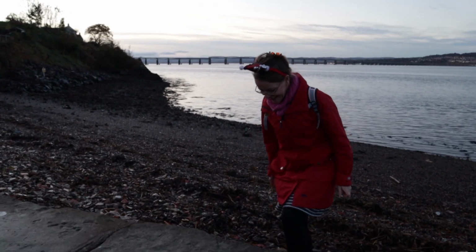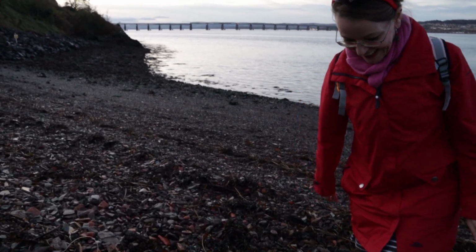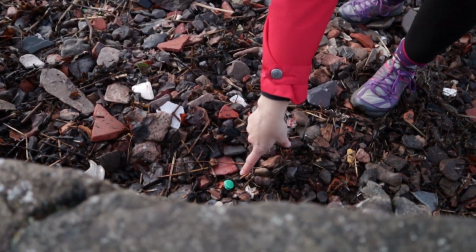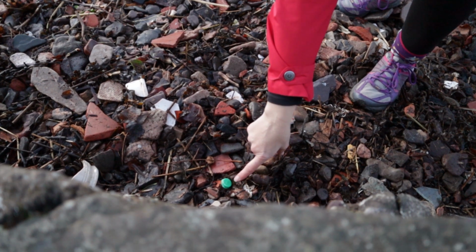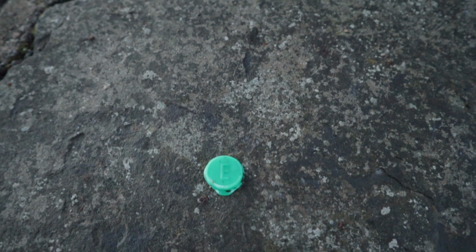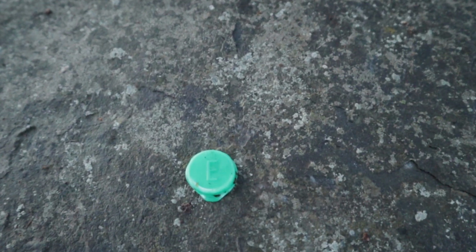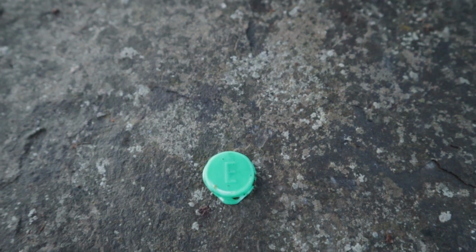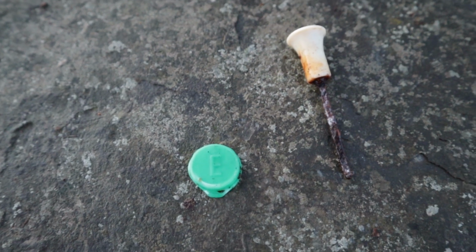Smarties lid. So we were just leaving. We're not going to a party despite Nicole's attire. I don't know if you can see it there. I can see it's a green one. Yeah. We just left it up on the wall. It saved me having to climb over. It's got the letter E on it. Oh, cool. Awesome. And this. Okay, now we're leaving.